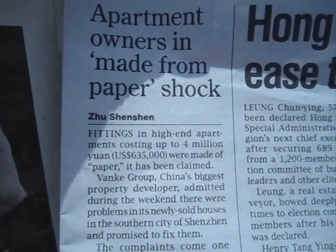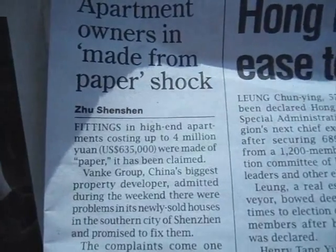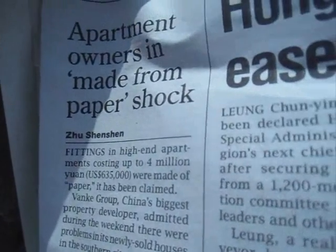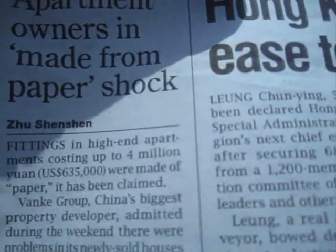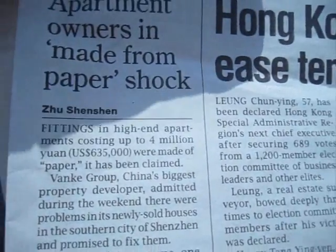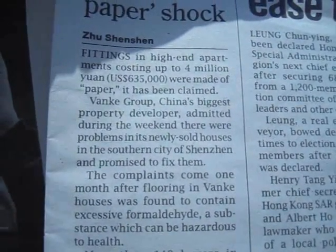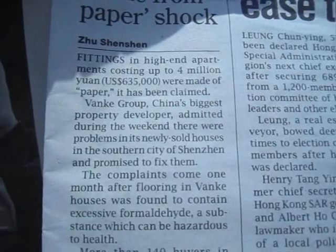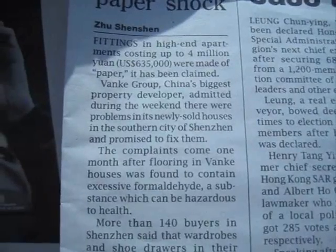Okay, hot off the presses in China. I've really got to tell you guys about this because this news item really hits home, quite literally. Apartment owners from a major development company are in paper shock. Fittings in high-end apartments costing upwards of 4 million yuan were made of paper, as it is claimed.